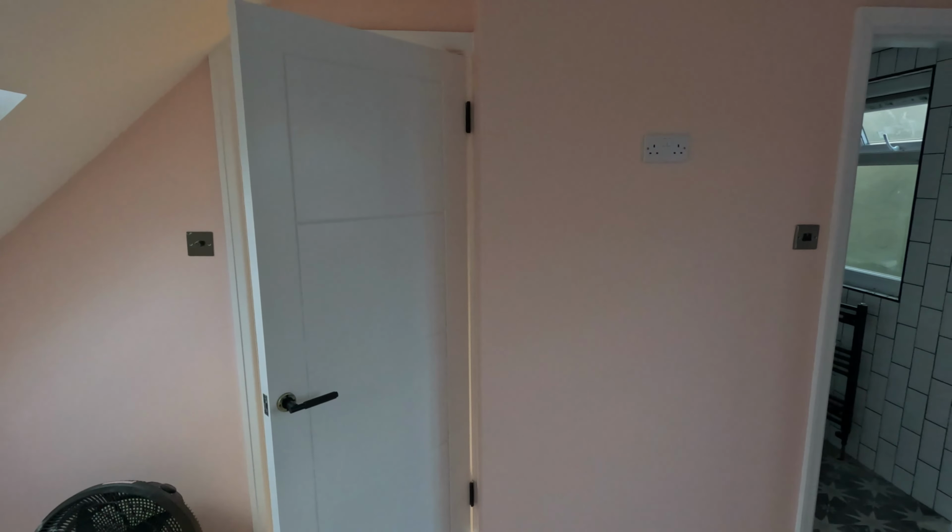So yeah, staying pink. I thought I'd just give a quick time lapse and show you me painting it. I suppose I better do something in this room, hadn't I, since everyone else has done stuff. So yeah, here we go. Let's have a laugh at this now.